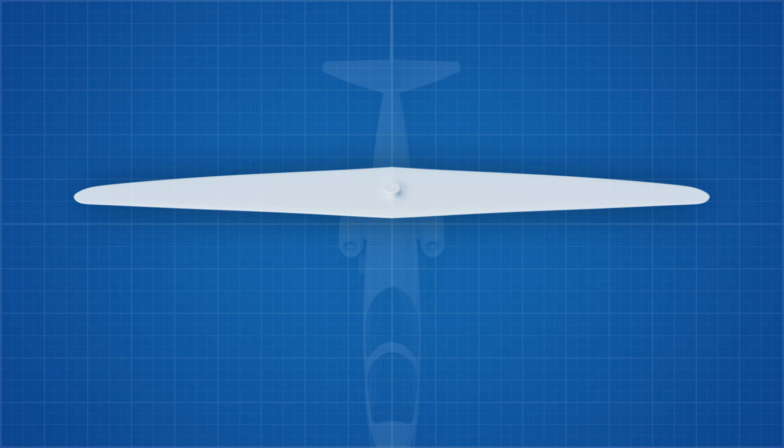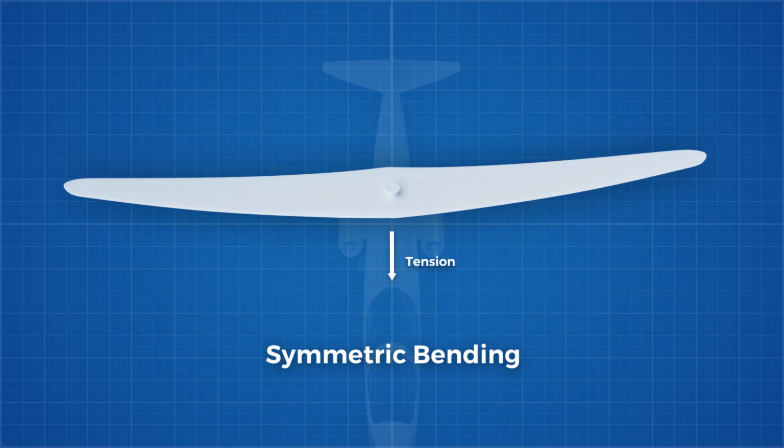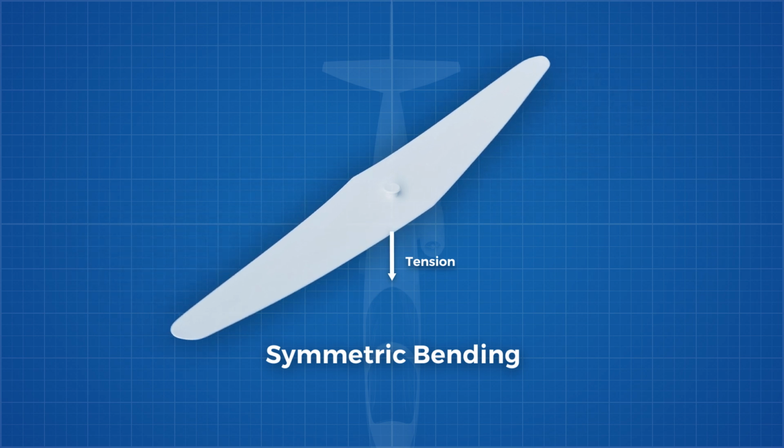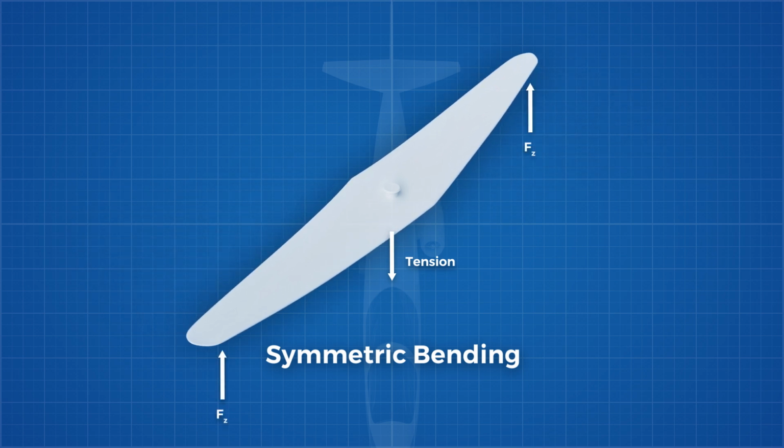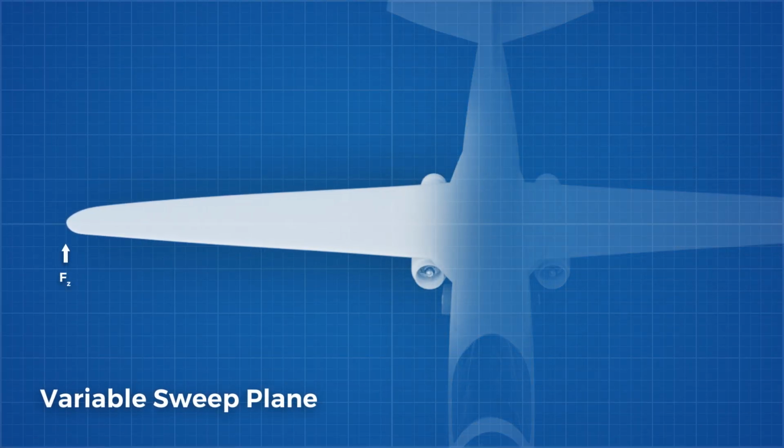Starting with the oblique wing. Let's imagine this as a simple beam that is being pushed upwards at its endpoint. At 0 degree sweep, the beam is simply under symmetric bending, which means the center pivot point is only being pulled upwards, creating tension in the linkage attaching it to the plane. As the sweep increases in level flight, the forces should remain the same, meaning that linkage is only ever in tension in level flight.